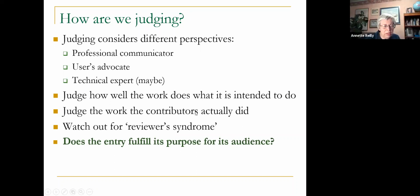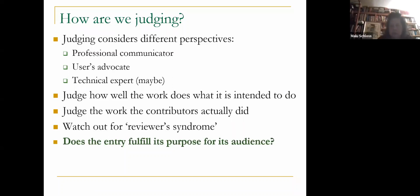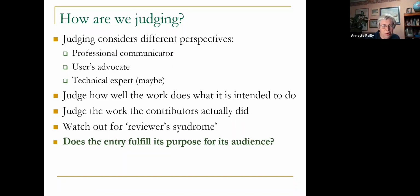Judge the work the contributors actually did. Of course, you have to include the work that other people did to get that entry up on the web page or out the door as a published work. And watch out for reviewer's syndrome. This is what Lola Zook used to refer to when she said, well, I've got this entry, and if I don't find something wrong with it, people will think I don't know what I'm doing, so I've got to look through it and pick out the flaws. That's not our main goal. Did the work fulfill the purpose that the audience has?